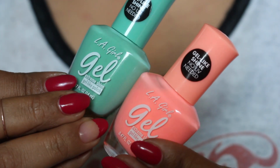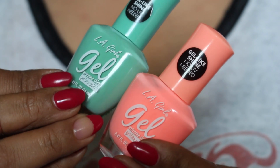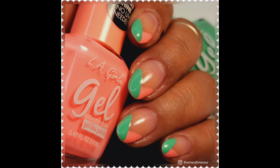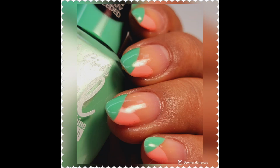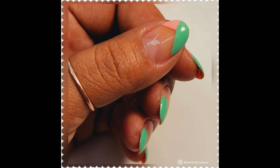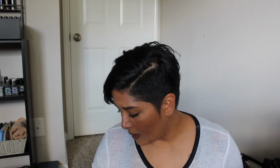All of these LA Girl polishes I purchased at Target, and this is a dusty green, and it's a little bit muted. And then on the other side of the nail, I used this other bleached neon. I think these came out in the same collection, I'm pretty sure. Look at how bright these are. They're so awesome. This is Good Vibes Only, and this is a bleached neon coral. It also usually requires a white base to get opaque, but because I was doing a V French, I added, I think, about 3 coats of this, and it looked really good and even on the nail.